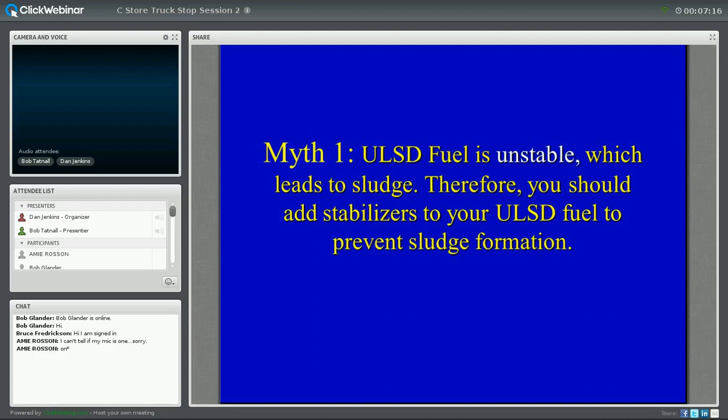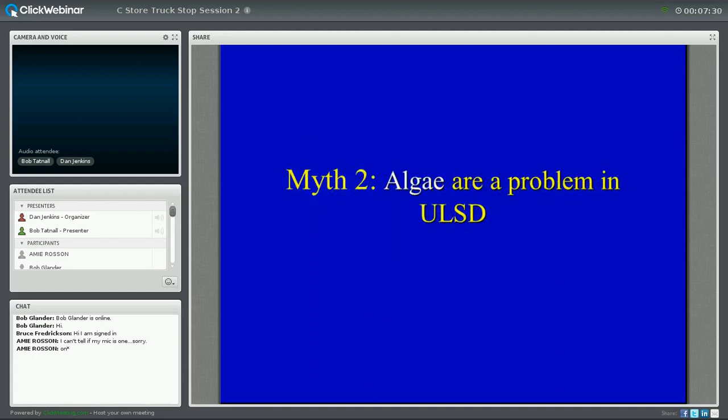Okay, myth number one, your fuel is unstable. So you fuel dealers out there, a lot of people might tell you, your fuel is unstable. Therefore, you should add a stabilizer to help prevent sludge. We believe that is a myth, and we're going to debunk that for you. Myth number two, algae grows in fuel, particularly in ULSD. We hear a lot of people in the marine industry and a lot of people in the fuel industry say, hey, I've got my algae problem. I need an algicide or a biocide. Another myth.